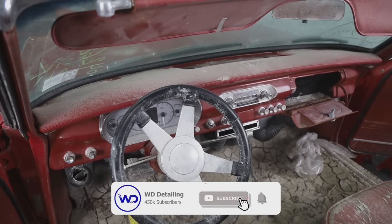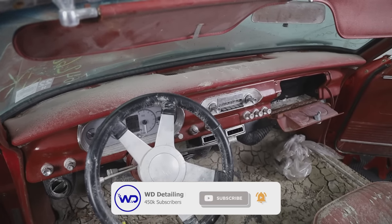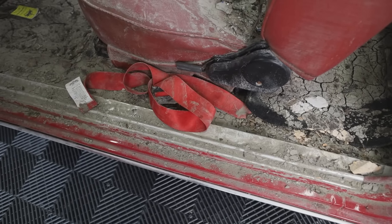But our job on this car was to take it apart and get it cleaned up so the rebuilding process can begin. And we even did some extra stuff to give it a great end result.